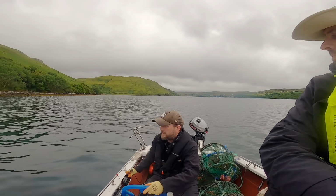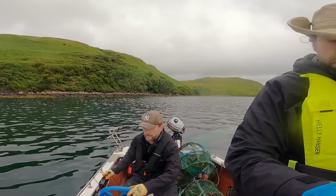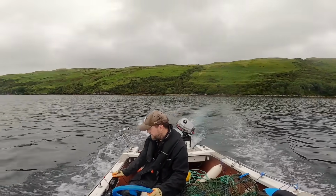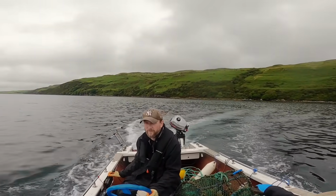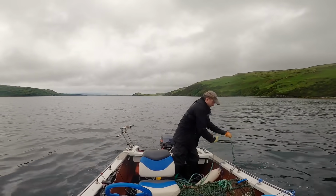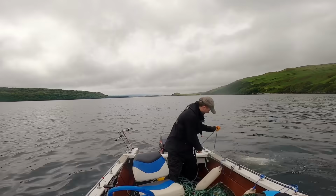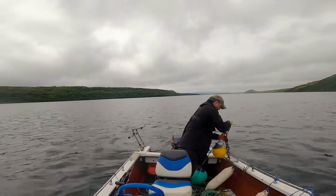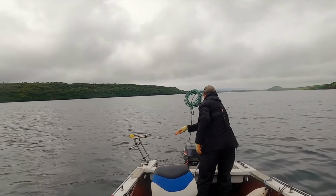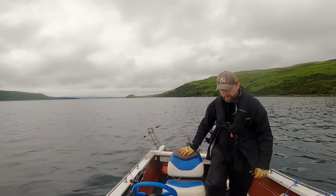We'd drifted quite a bit towards the rocks at the side of the loch, so I moved the boat back towards the middle again before I could put the pots back down. As I said, I left the engine running for safety because I knew we'd drift towards the rocks and I knew I'd need to move the boat quickly. In open water I always kill the engine so I'm not burning any fuel whilst fishing. Baited up again and back in they go. That is a mission accomplished.